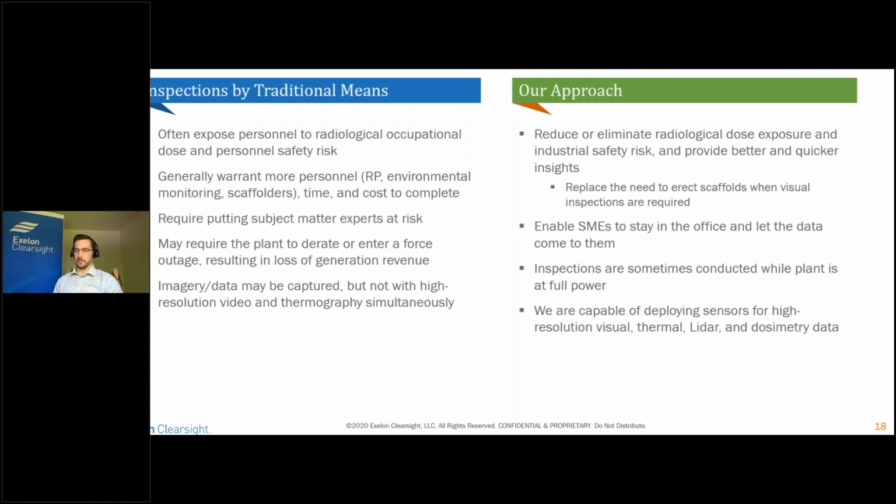So also, we're gathering a bit better of a data set in most inspections because our equipment is using high resolution optics, thermography, LiDAR, other data sets in a recordable fashion, whereas oftentimes, historically, people have inspected on scaffolding and just put their eyes on an issue, but not actually documented or recorded those issues. So for archiving purposes, our data sets are a bit more effective.